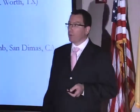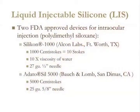There are two types of liquid injectable silicone that are available for purchase in the United States of America. One is called Silicone 1000, the other is called Adatasil 5000. The number next to the name corresponds to the viscosity of the fluid. So Silicone 1000 is 10 times more viscous than water. Adatasil 5000 is 50 times more viscous than water. So since I'm able to deliver Silicone 1000 through a 27 gauge, which is a relatively small needle, I prefer Silicone 1000 for most applications.